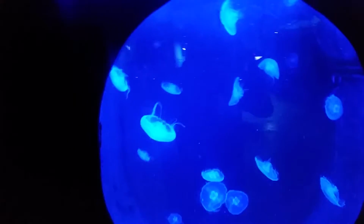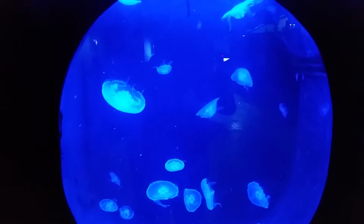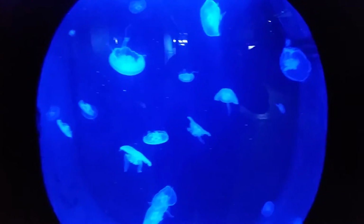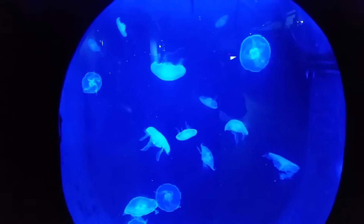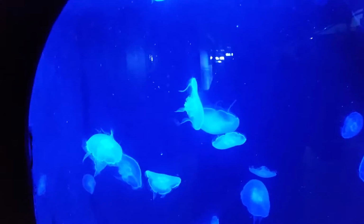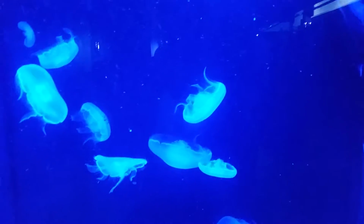Using this as a backdrop. These are jellyfish. There was a protein discovered on the end of the jellyfish that allowed them to glow. These are actually enhanced with a black light to make them appear better against the dark backdrop.